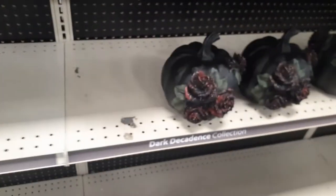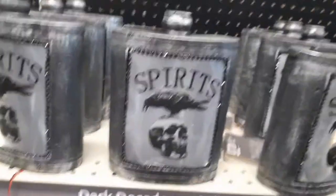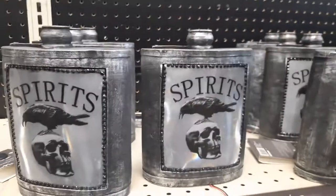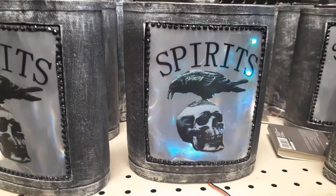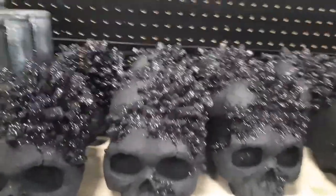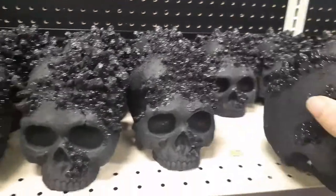Some more skulls. These are cool. The pumpkins. Those are really cool. If you're into alcoholism, this is the thing to have. Oh, it does light up. Let's see what it does. Okay, hang on. Ready? Oh, yeah, different lights. That's cool. Now, these guys are cool. Can't go wrong with these guys. Now, these are only 10 bucks for these things. Cool.